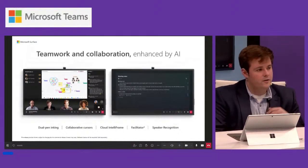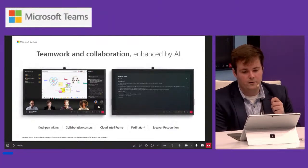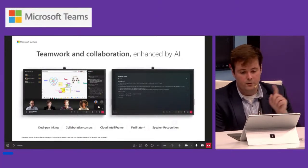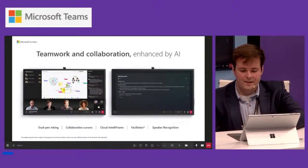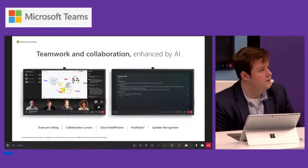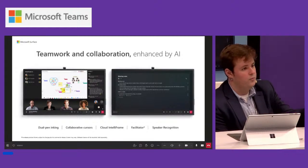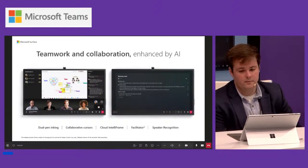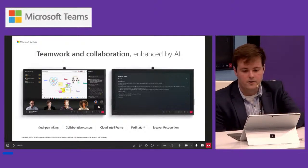David mentioned our inking and that experience and how we are really striving to create best-in-class inking, which is, by the way, dual inking, so we can support 2 pens. And this is fully integrated with Teams. So what that means is while I can launch right into the whiteboard, I can also bring that with me into a Teams room meeting, or I can just initiate it on my own in my own session.